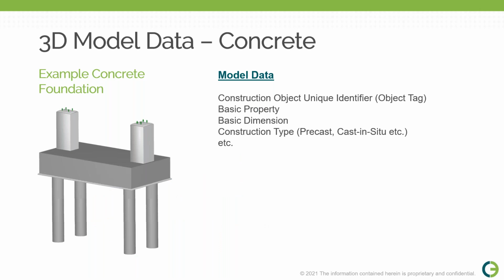The last discipline I will be discussing today is concrete. It is a bit different from the other disciplines. I will take an example of a concrete foundation here. In order to use concrete efficiently in work packaging, the 3D concrete object should have certain mandatory properties. If you remember, in the beginning of this presentation, I threw a question: can we use the 3D model data as it is from the design software for work packaging? And my answer was, in some disciplines, the object can be used as it is more easily than in others.